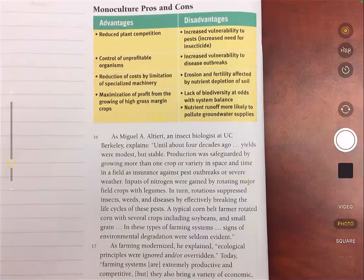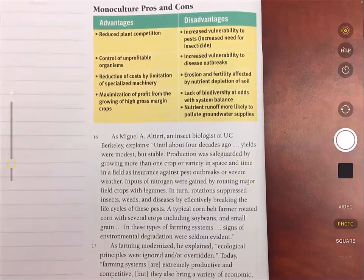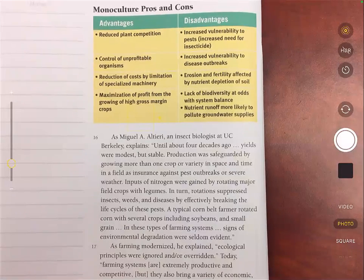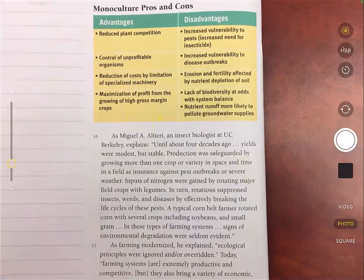A typical corn belt farmer rotated corn with several crops, including soybeans and small grain. In these types of farming systems, signs of environmental degradation were seldom evident.